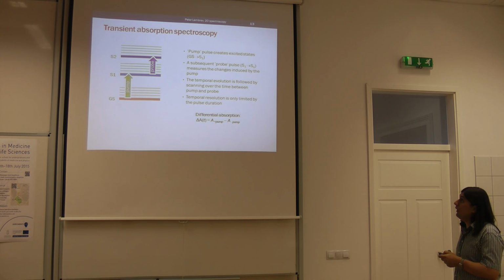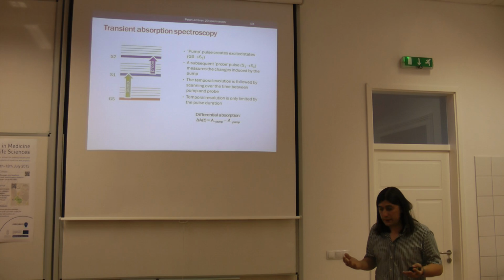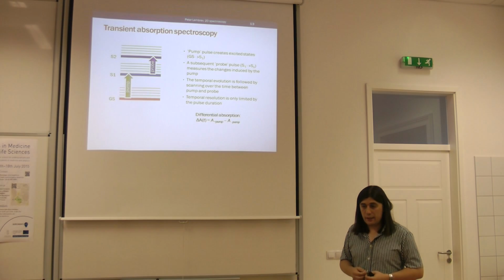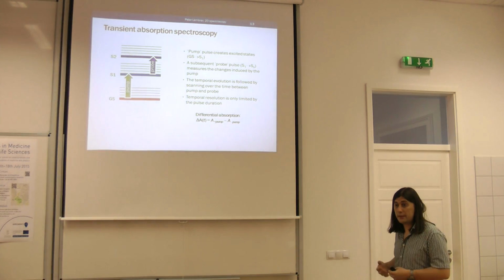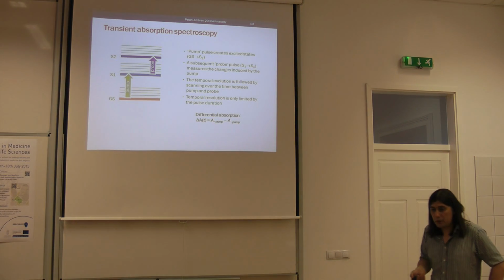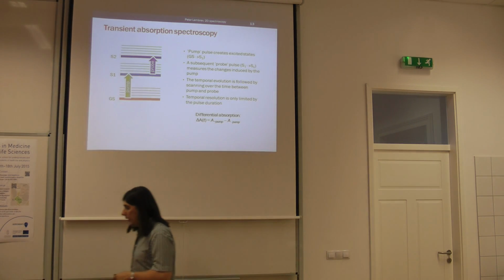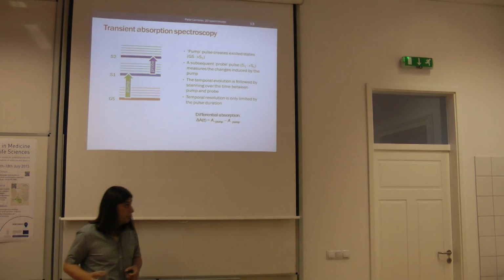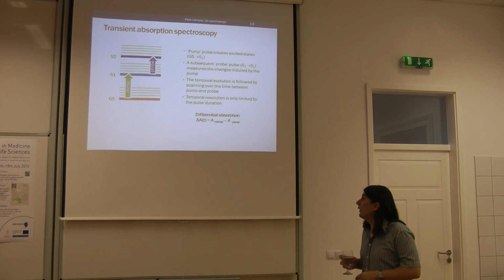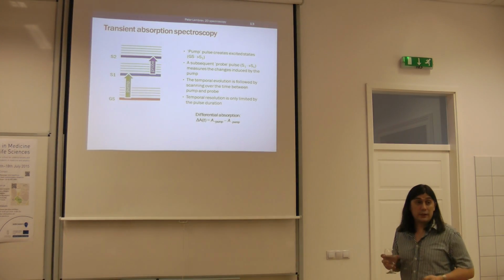So, in pump probe spectroscopy, we want to follow the dynamics of the system in time. And that means we perturb the system, and then we follow the changes in time. That's why it's transient. But it's absorption spectroscopy because we measure and quantitate the absorption of light by our material specimen. And it's pump probe because we use two pulses of light, that one we call pump and the other we call probe.